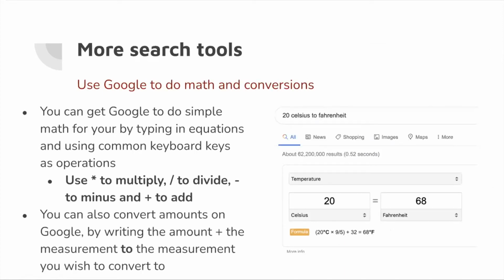Use Google to do math and conversions. You can get Google to do simple math for you by typing in equations and using common keyboard keys as operations. So you want to use the asterisk to multiply, the slash to divide, the minus symbol to subtract, and the plus symbol to add. You can also convert amounts on Google by writing the amount and the measurement to the measurement you wish to convert to. So the person wanted to convert 20 Celsius to Fahrenheit, and Google quickly picked up this and just converted it into Fahrenheit.